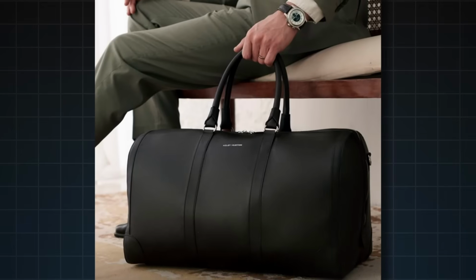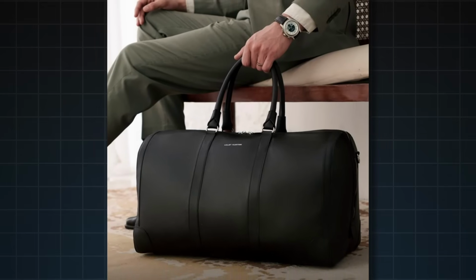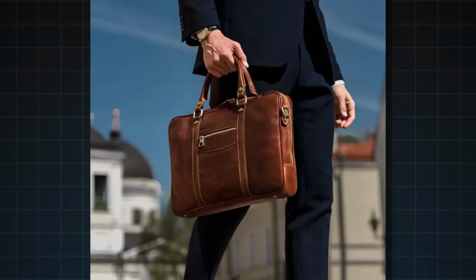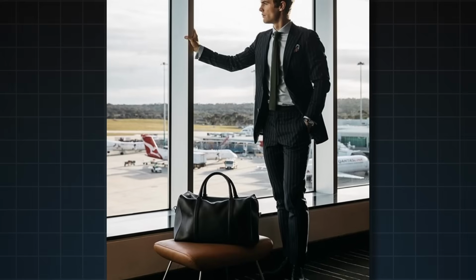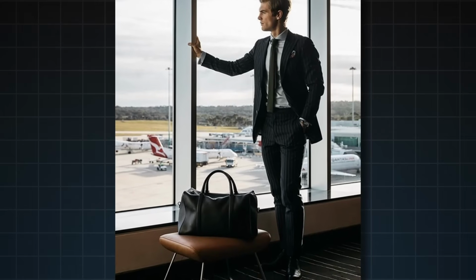No logos, no flashy hardware, just clean lines, quality material, and function built with style in mind. I always tell men, your bag should say, "I've got this handled." When you set it down at a table, when you walk into a meeting, when you walk through an airport, people should see that you know what you're doing. And that starts with the details.